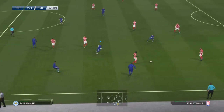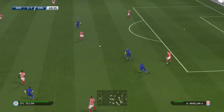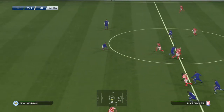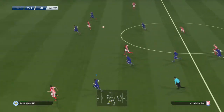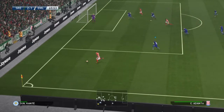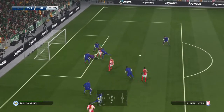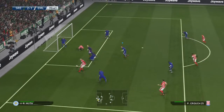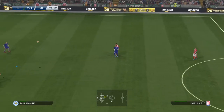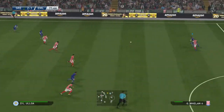That's not the ball he wanted. Four shots. Afellay. Crouch. Looks like a good ball through. Crouch looking to get on the end of this. Can he shoot? It's come loose. Good clearance and very necessary. Really well to intervene and dispel the growing danger.